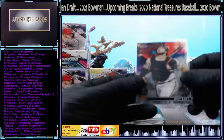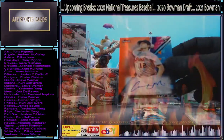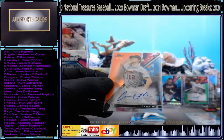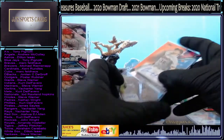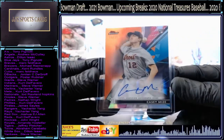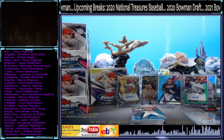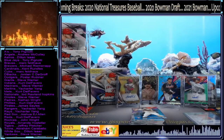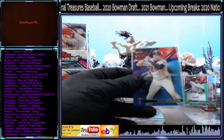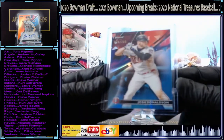We'll start off with a Joey Bart. And boom, our auto right there. Second card in, out of 25, Casey Mize going to the Detroit Tigers. Casey Mize out of a quarter. Jeffrey, that's a nice pull right there, sir. Very nice. Congratulations. Casey Mize, 10 of 25. Yes, sir. That's a nice one. And we got a Josh Donaldson out of 300 for the Twinkies. That goes to Abraham. There you go, Abraham.